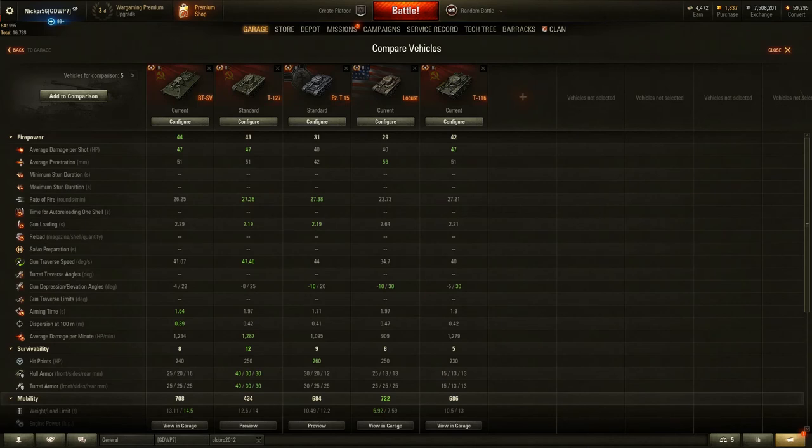So it's not giving you that much of an advantage over them, but it is going to be able to hit a target a lot faster. It has the best dispersion at 100 meters of 0.39. And average damage per minute is 1,234. Oh, that's pretty cool. Which is only worse than the T-127 by a few, not even that much, only, what, 53? It has a survivability of 8.